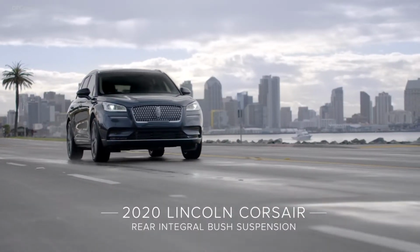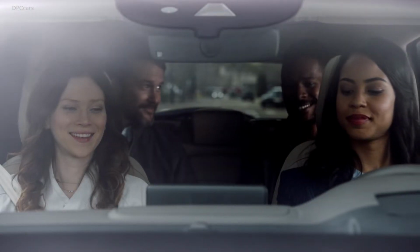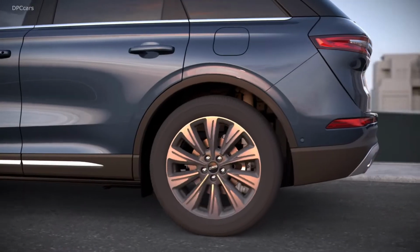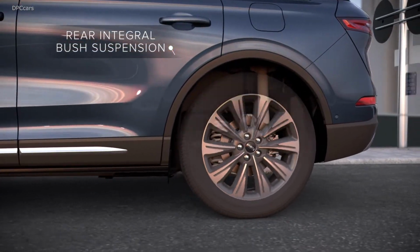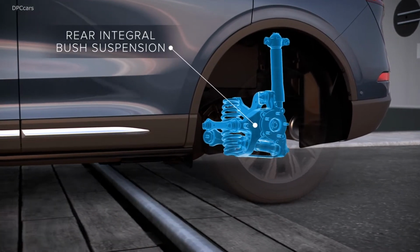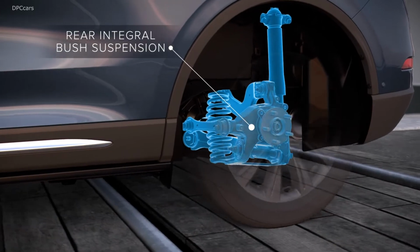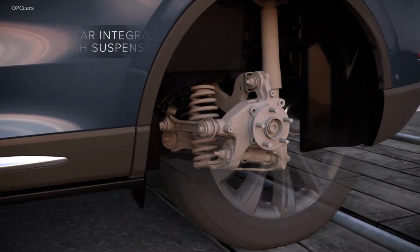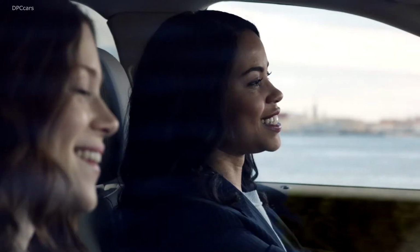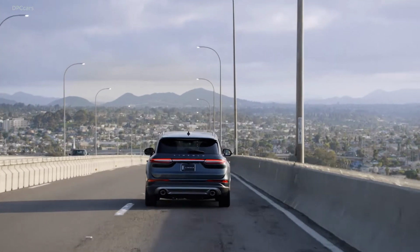ensures a serene driving experience in every vehicle. That's why the all-new Corsair is the first Lincoln small premium utility to feature an integral bush rear suspension. This suspension design helps provide a comfortable and agile ride by directly absorbing impacts that would otherwise be felt inside the cabin. It's a no-compromise solution for a smooth ride, a quiet interior, and a serene driving experience.